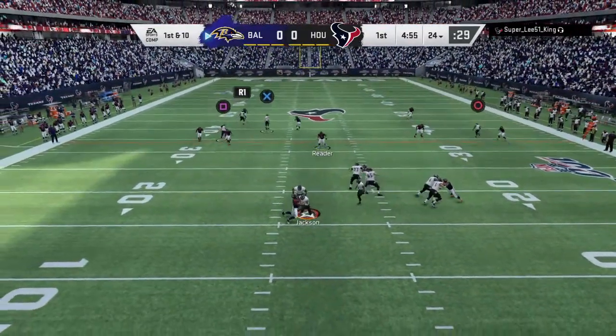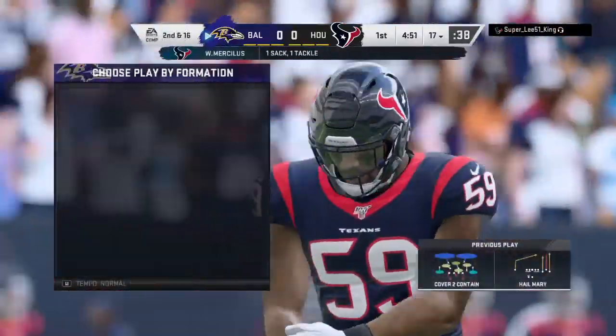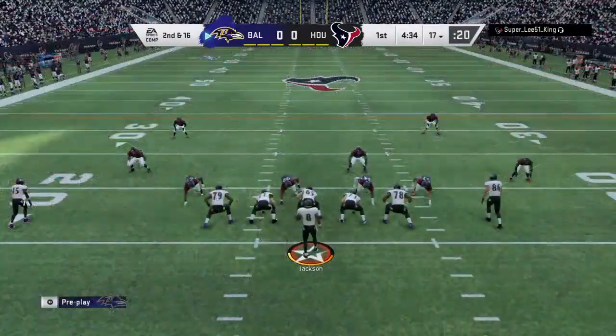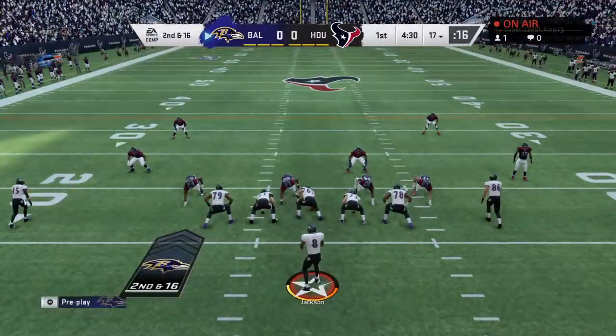Throwing on first down, it's Jackson. Nowhere to escape, and he goes down. A bad start there, a big loss on their first play from scrimmage. It's second down. Protection certainly going to need to be a bit better here on 2nd and 16.